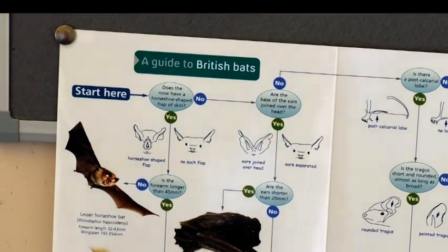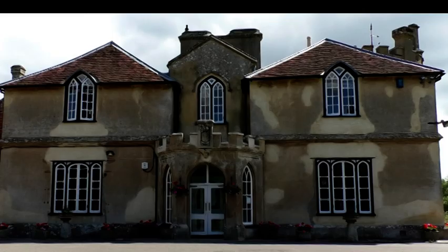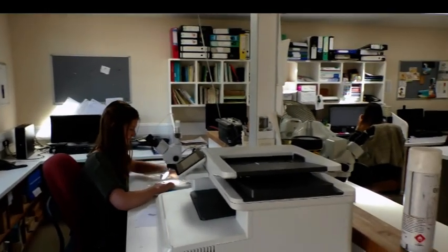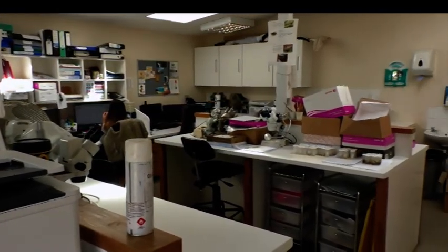Bat populations have been significantly decreasing in Britain since the 20th century. Now, a new Heritage Lottery-funded project run by Fordingbridge charity the Game and Wildlife Conservation Trust is aiming to better understand the foraging habits of the winged species in order to preserve their habitats.